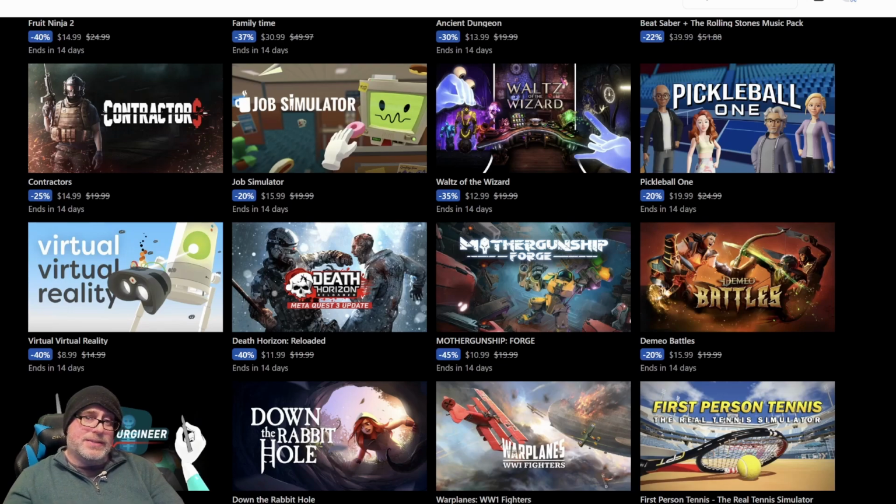Waltz of the Wizard is a game that continues to add additional interactive elements. There's not a whole lot of gameplay loop to it. There's a lot of small experiences throughout it, but every time a new feature is added, like mixed reality or hand tracking, they're one of the first titles that experiments with those new features. So if you're into experimental, tech demo, sandbox style games, Waltz of the Wizard is a fun, magical experience for $12.99, 35% off.